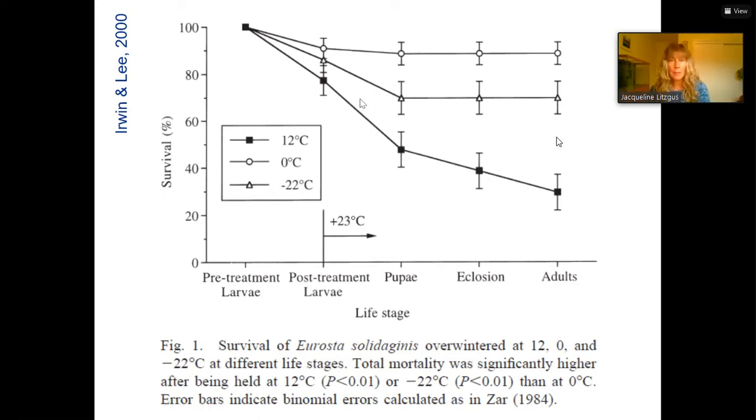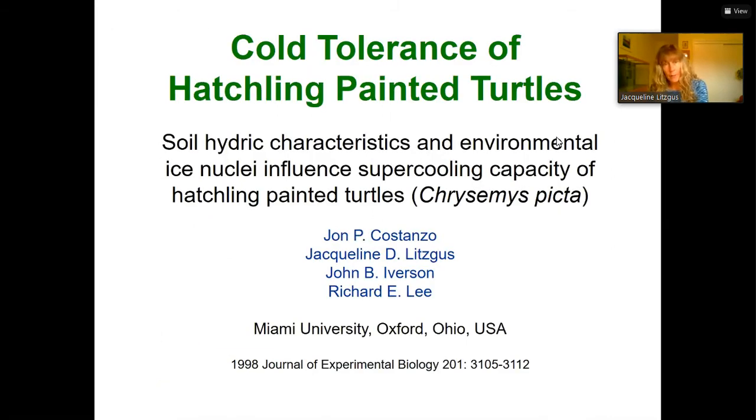It's pretty clear that the larvae that had to experience 12 degrees Celsius for 3 months just tank. Their survivorship goes right down. For the 0 degrees and the minus 22 degrees, it's higher, but 0 degrees does better than minus 22. Minus 22 is a bit on the extreme side, but experiencing these freezing temperatures gives higher survivorship than experiencing positive temperatures. Pretty interesting stuff, and again a fitness consequence: survival and reproduction consequences.